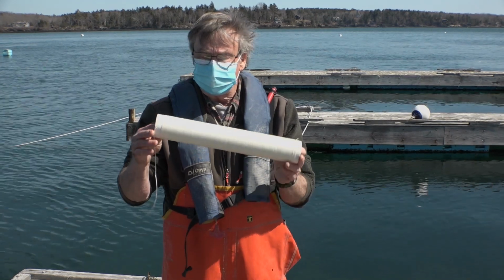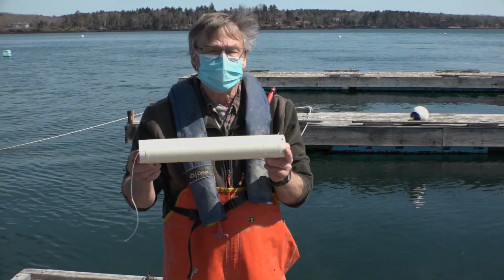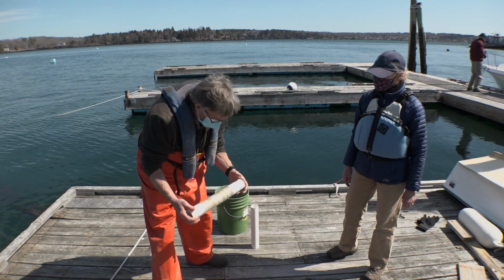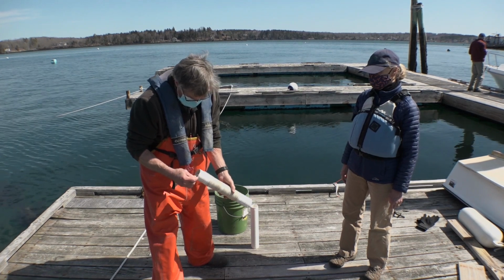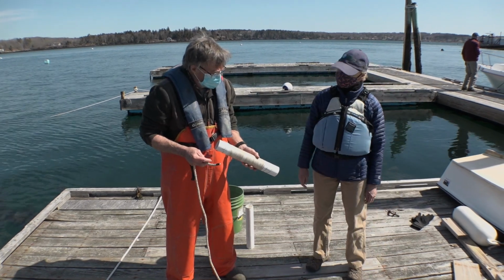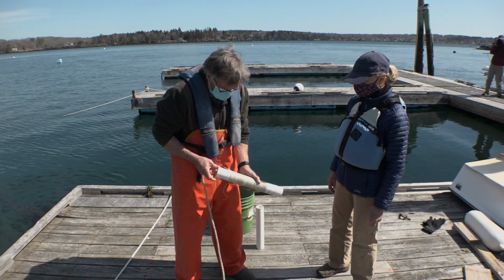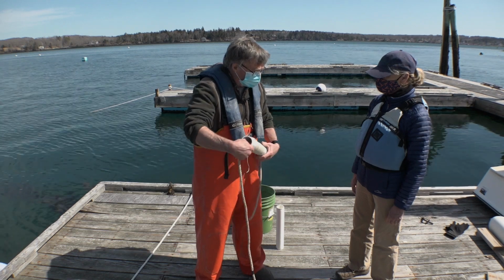But this is the way that we get the kelp started on the long lines. And Pauline and I will give you a demonstration about how that's done. I've got another spool here that I use for demonstration. So this one should work. Pauline, I think what we'll do is I'll give you the spool after I get it set up. Okay. And I'll hold this end and let you just walk backwards.